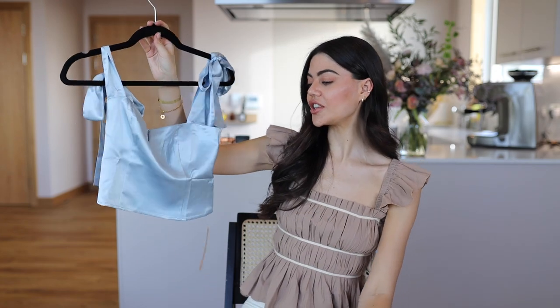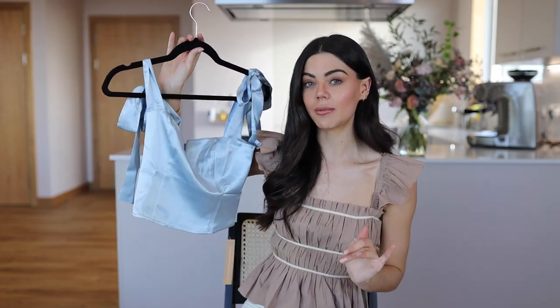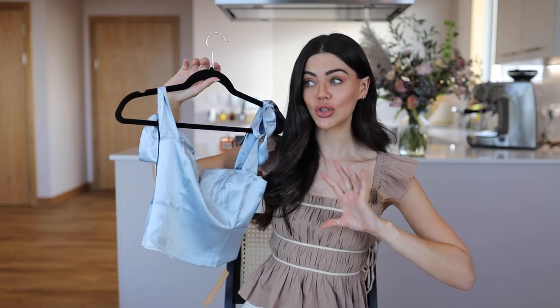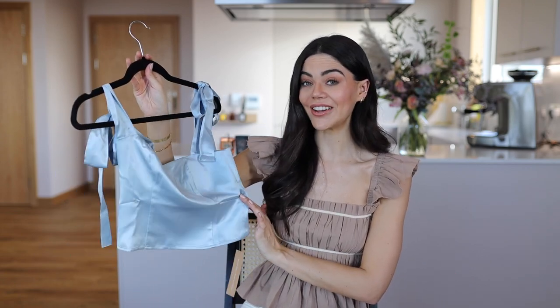I think it's the color, but I do think this is really lovely, and hopefully it fits nicely because I think this in the summer is such a wearable piece with so many different things. You could dress this up in the evening, dress it down in the daytime, like on holiday. So I'm really excited for this one.